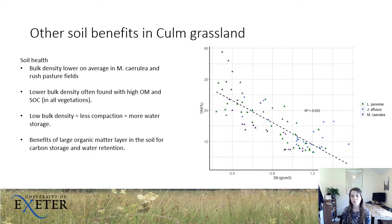You can see, for example, towards the bottom of the graph there on the right, there's some blue triangles. And that's a really compacted rush pasture site that subsequently doesn't have a very good organic layer and therefore less carbon stocks. Whereas on the left, towards the top, you can see a lot of purple triangles, which is the Molinia, which is a really undisturbed, not very compacted site and subsequently has a lot of organic matter that's built up over time and therefore more carbon stocks. So overall, soils with less compaction tended to have better carbon stocks and therefore overall better soil quality.